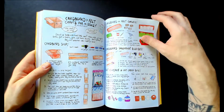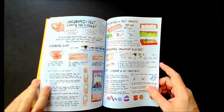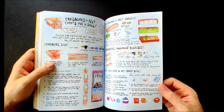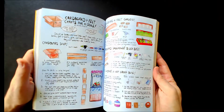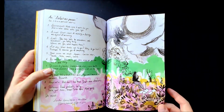Cardboard and felt crafts. How to make a cardboard shop. How to do a cardboard felt garden. Cardboard dollhouse bunk bed. Mariah McCourt, another editor on this book, gave us the lowdown on how to do all that. Isolation poem.